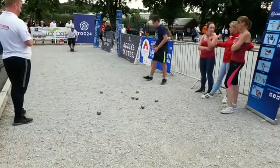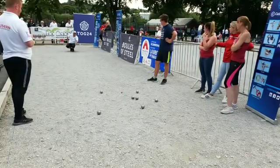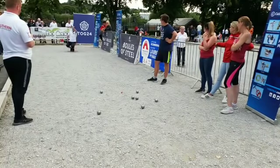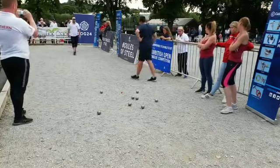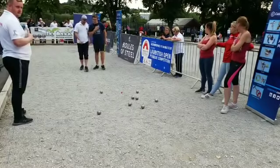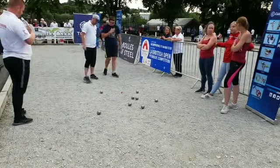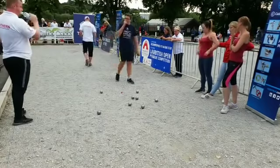So just run through there. Stephen's bull. 1 more to come. 1 on the ground. Boys will take the lead back with that 1 point.